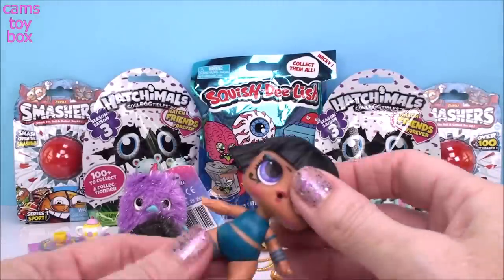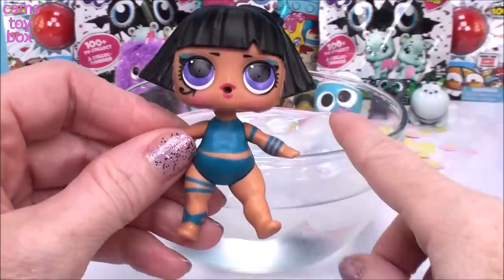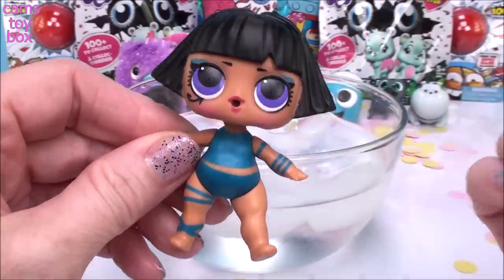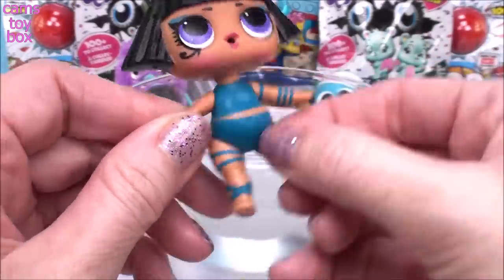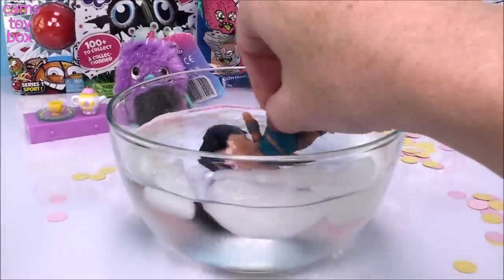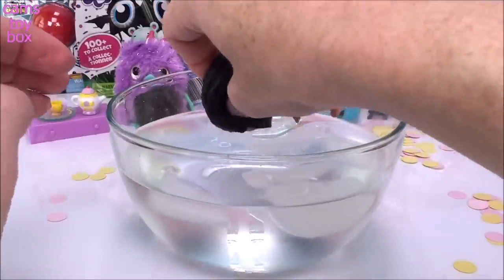All right, I'm going to get us some water and we're going to see what she's going to do for us. All right, I'm gonna put it in the cold water. We'll see if she changes color. I don't think she's going to, only because she already has so much color on her face, but you never know. Let's see. No, I don't see any color change, so I'm gonna give her a drink.